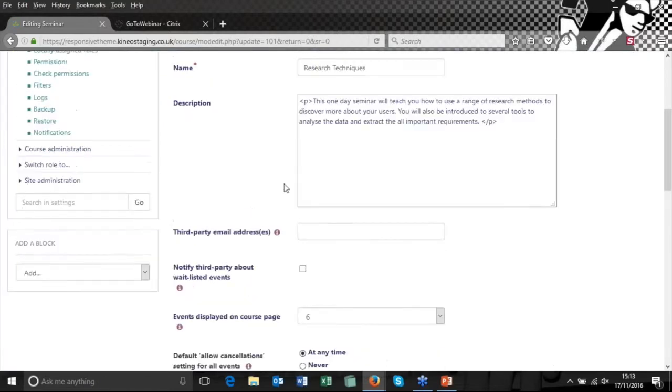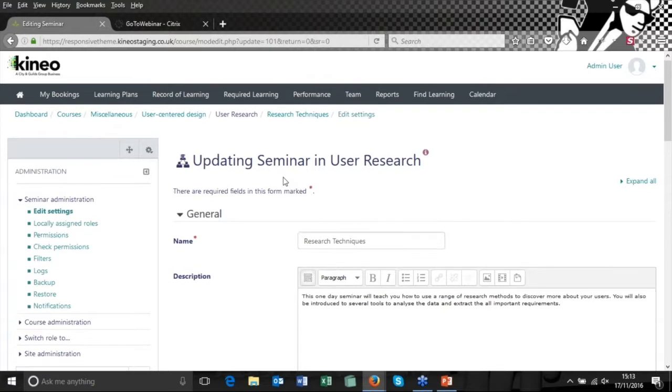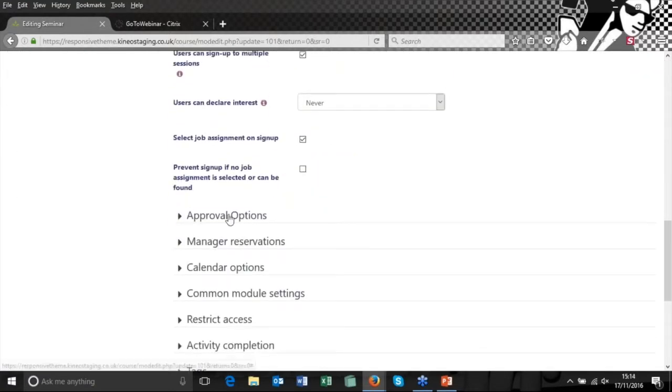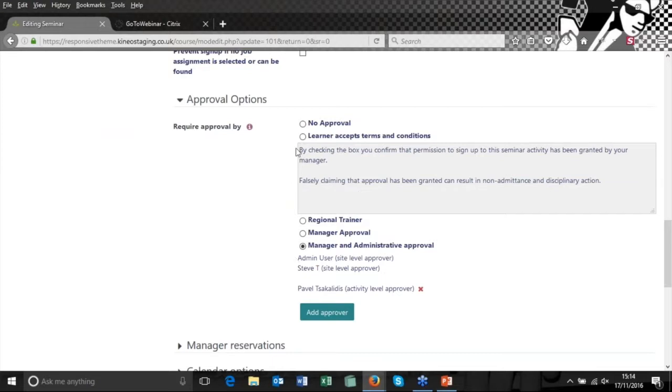Here we go. So what I'm looking at now is a seminar, which would have been a face-to-face activity in previous versions. And what we have is a new section on that called Approval Options. There are quite a few new options which you'll need to enable site-wide to see them. The notification approval is all the same, so it's just the user who's actually selected that needs to approve the booking. But let's just have a look at the new one.